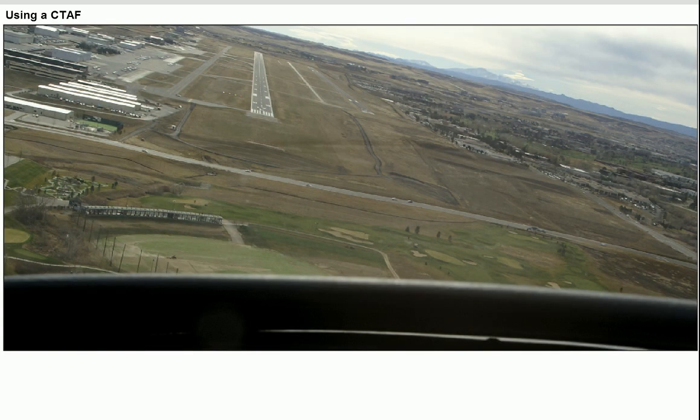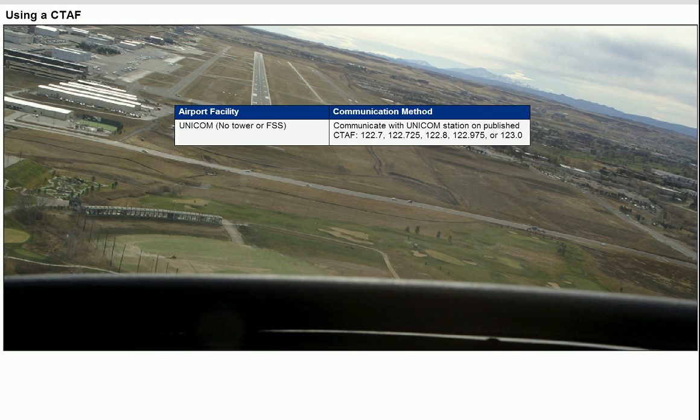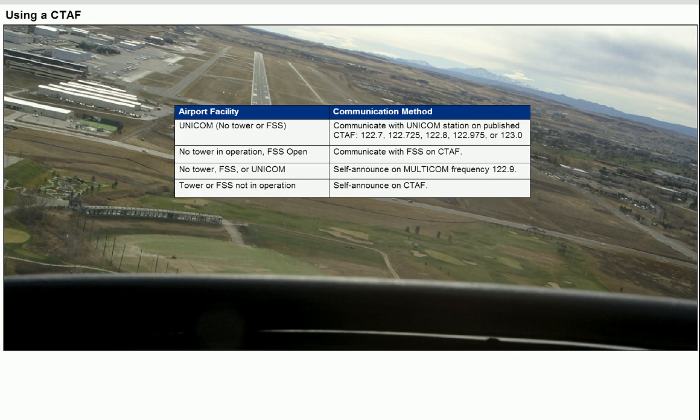There are three methods of broadcasting your intentions, as well as receiving airport and traffic information at uncontrolled airports, or at airports where the tower is not open at the time. Communicating with the UNICOM operator. Contacting an FSS on the field. Or by making a self-announced broadcast. The frequency that you use depends on the facilities that are available at the airport. Click each situation to learn more.